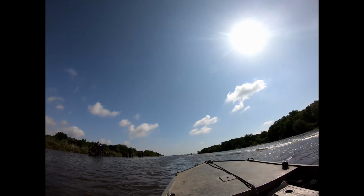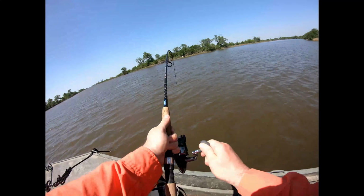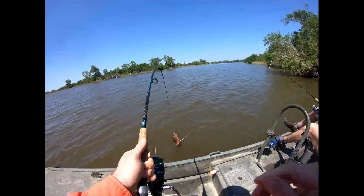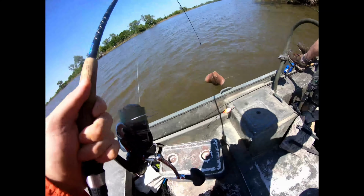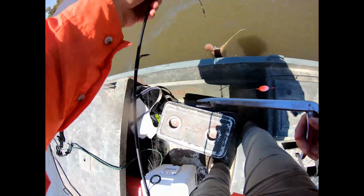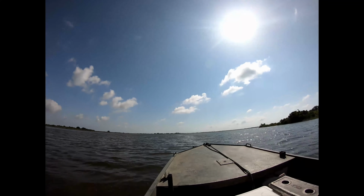And after that spot, we went on to yet another spot. Oh, a stingray! Usually I don't keep the stingrays, but as slow a day as it was, I did consider keeping it. I've actually never eaten one before, but I do hear they're delicious. But I set this one free. But next time, maybe I'll keep one to try it out. My friend caught a nice redfish while I dealt with the stingray. Then we didn't catch anything else worthwhile, so we moved on to another spot.